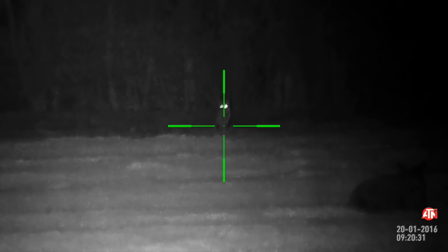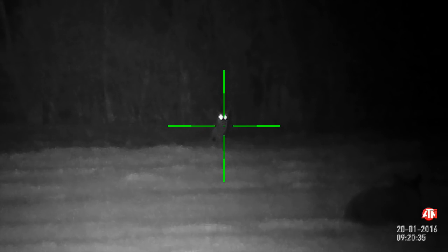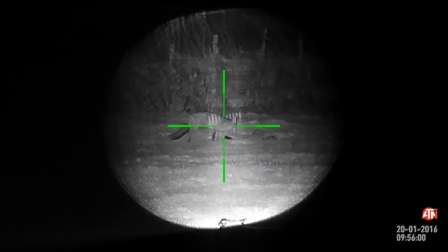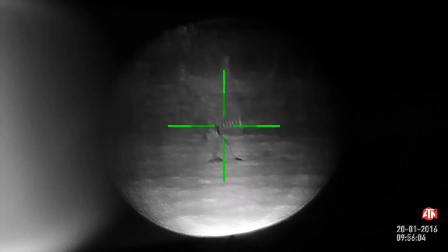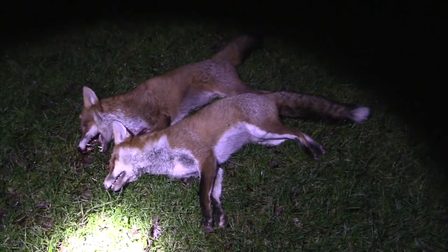First fox appearing through the hedge, and pretty much as that fox was down, certainly no more than 10 or 20 minutes, a little more calling, and another fox was trotting in on a similar line. So in the space of, it seemed like maybe 40 minutes, but certainly no more than an hour, we had a couple of foxes down, dropped in the field where the farmer's sheep were. So, good result there.